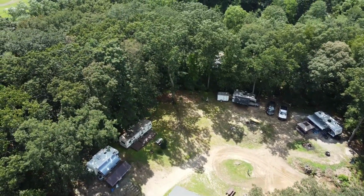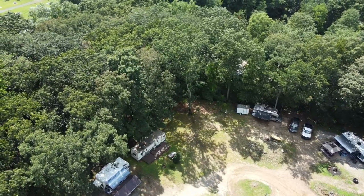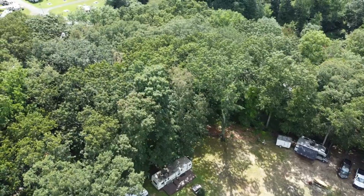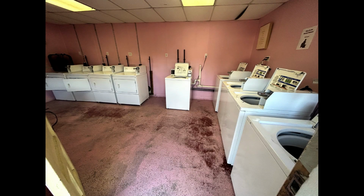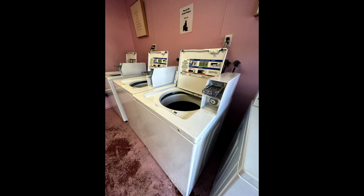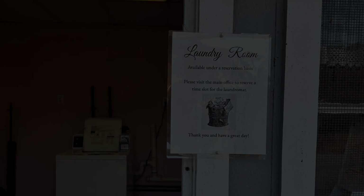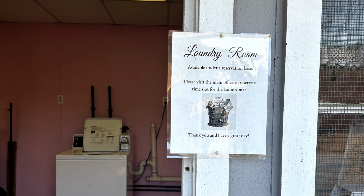There are several bathhouses around the property. The one we used behind the office was a bit dated, but everything worked as it should. The laundry facilities are located near the office, and it's $2 for a washing machine and $1 to dry. Those are coin only, but you do need to reserve a time to use these machines. They also do not allow the use of your own washer and dryer if you have them in your RV.